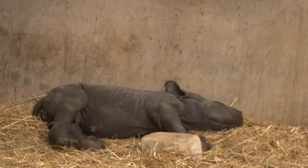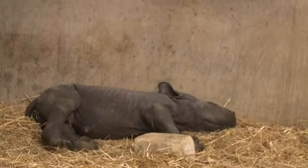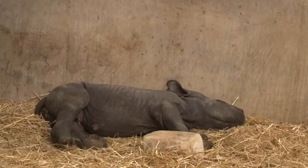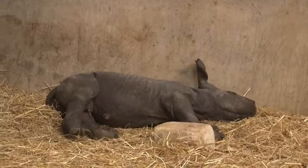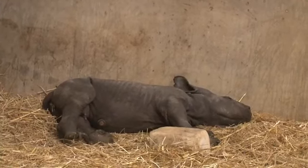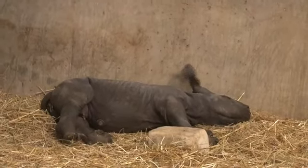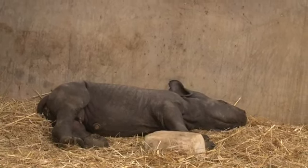And rhinos can gain a lot of weight even every day. How much do you think she might be weighing now? It's hard for me to say, but I would guess we're probably at 130 maybe pounds. They do grow quickly. Mom's milk has a lot of nutrients in it, so she's going to keep growing very fast. And our previous rhino calf, Tumani, started out at 80 pounds. So this calf's a lot bigger, but by her first birthday, Tumani was nearly 1,000. So there's a lot of growing in the first year, right?